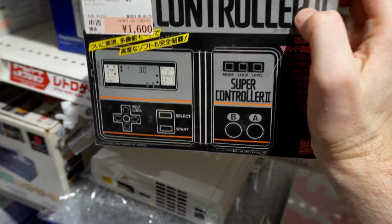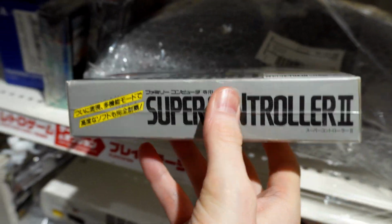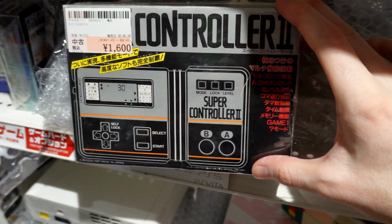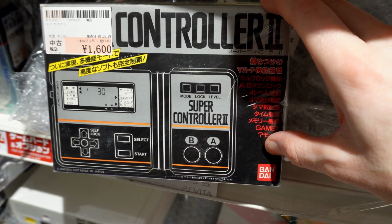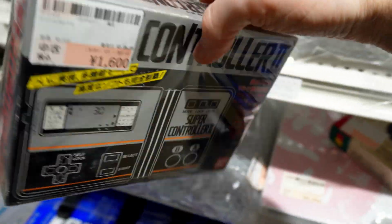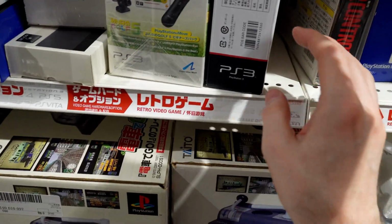Controller 2 by Bandai, the Super Controller 2. That might have to come home with me. I found one of these in the junk the other day, but 1,600 yen for this controller might have to go home with me, definitely. But you'll have to find out at the end of the video. I'm sure I might find something even more interesting.